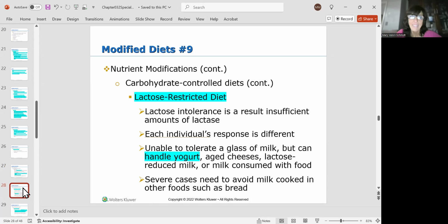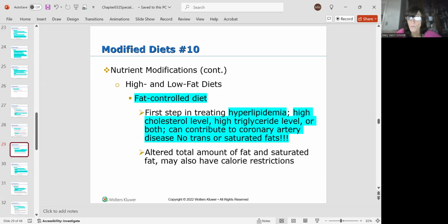Okay. And then we have lactose restricted diet. So somebody could be lactose intolerant. Most people can tolerate yogurt. Even the lactose intolerant people can tolerate yogurt, but not ice cream or milk or those kinds of things. For real severe cases, they have to avoid even foods that have milk in them, okay, because that can cause a reaction. That's usually diarrhea.